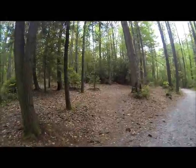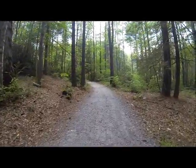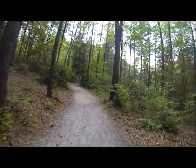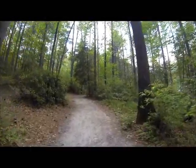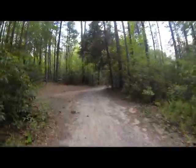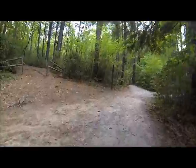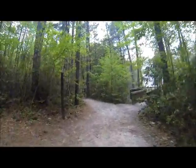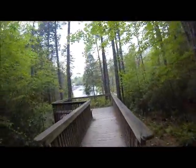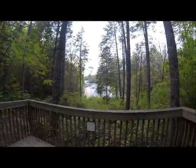There's a junction with Cornmeal Shoals Trail, Shoals Road, I believe it is on the other side, that connects to, or ends at, Cascade Lake Road on the other side, the Cornmeal Shoals access area. Some fencing and things. Here is the observation deck. Bridal Falls viewing platform.